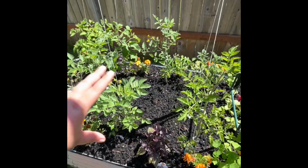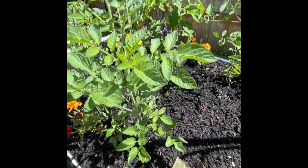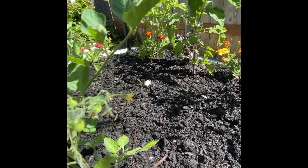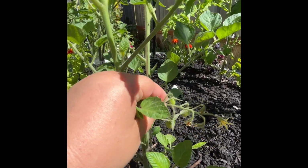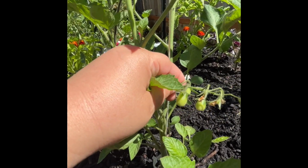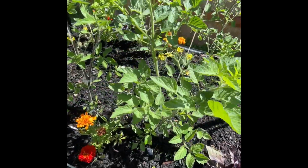This side has more cherry tomatoes in it than the other side. And I'll show you, if you come in close, you can see. I think this is a jelly bean, again seeds from my sister, Julie. Thank you. You should check them out: 4 Bear Ranch, the number 4, bear like the animal, ranch in Montana. Look at them, little baby tomatoes coming. I'm so excited to try them. They're going to be delicious garden snacks.